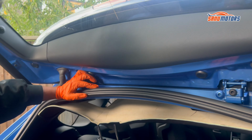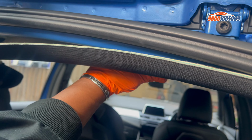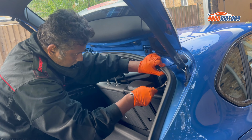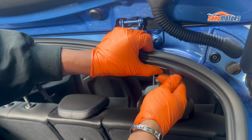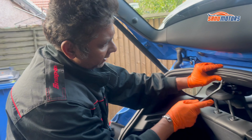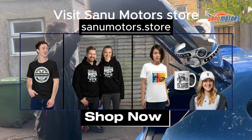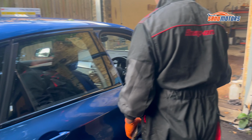Then after that we have to install this upper string. There are two clips here and there. Right, all in. After that I need to install this beading. Start from here. Right, hold and in nicely. Right, all jobs done in the boot.